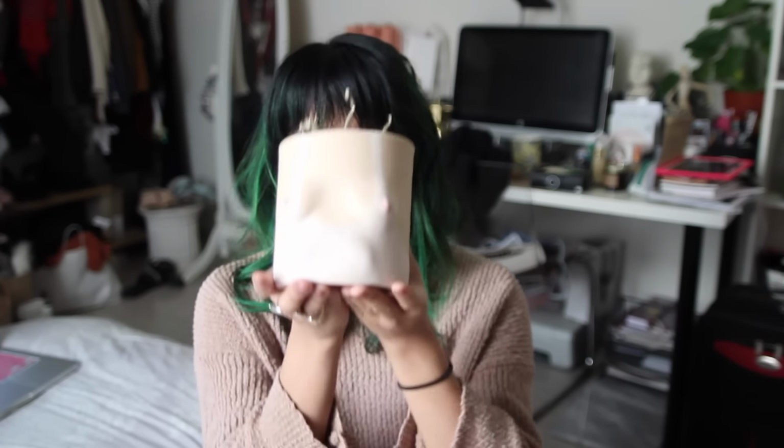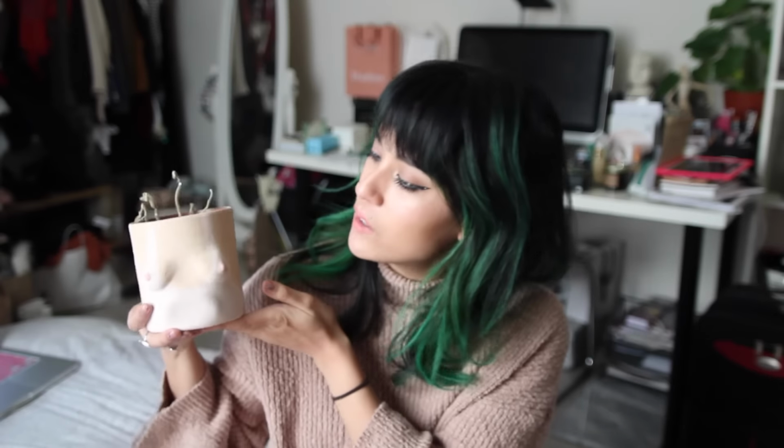I believe this was a succulent too. It's dead, so sorry, that's gross. I need to replace it, yes. But the planter, so cute. It's ceramic, also from Need Supply, so I'll link that down below.